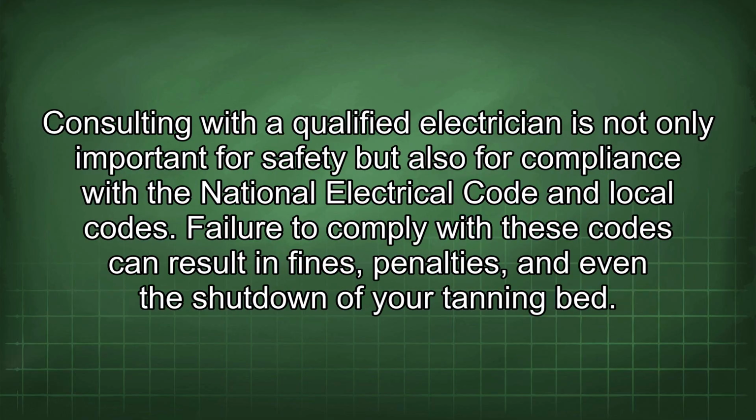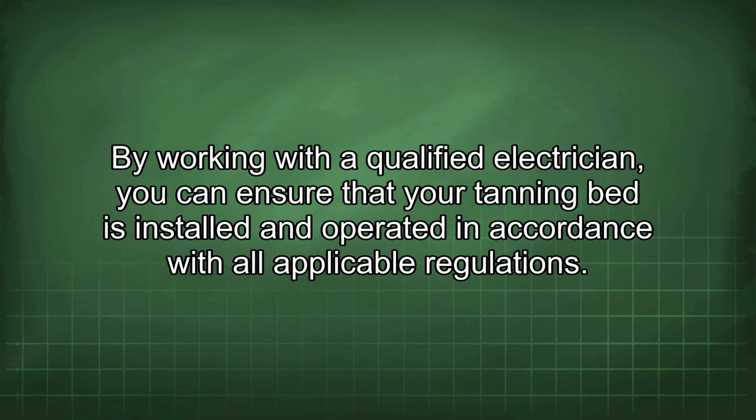Consulting with a qualified electrician is not only important for safety but also for compliance with the National Electrical Code and local codes. Failure to comply with these codes can result in fines, penalties, and even the shutdown of your tanning bed. By working with a qualified electrician, you can ensure that your tanning bed is installed and operated in accordance with all applicable regulations.